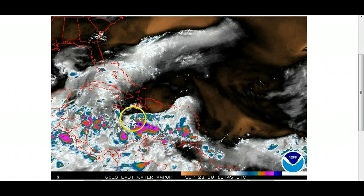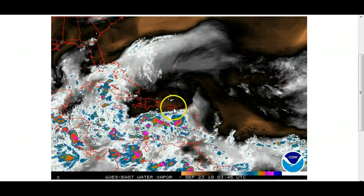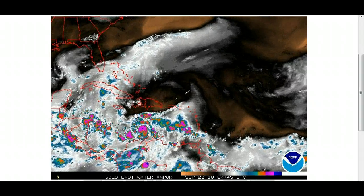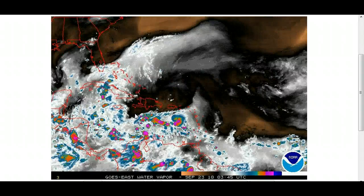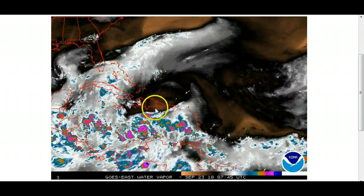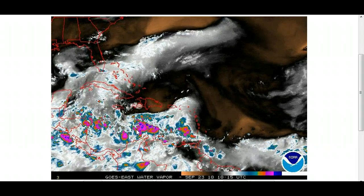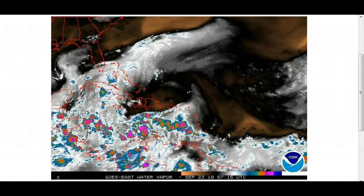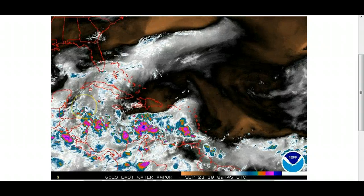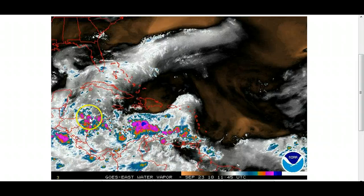If it does stay far away, it could actually create a nice outflow channel here. You almost could see it starting to happen already. And this could actually be favorable for increased development with TD or probably Tropical Storm or Hurricane Matthew. So this upper level low might actually aid in development, which they can sometimes. But you almost could see the flow where this is going. If you just follow the clouds, it looks like it's going to be on a west-northwest path. And I'm thinking towards the weekend here, it's going to come in near Honduras or into the Gulf of Honduras.